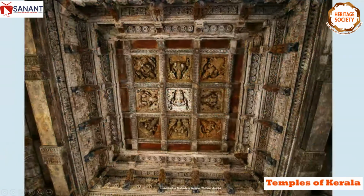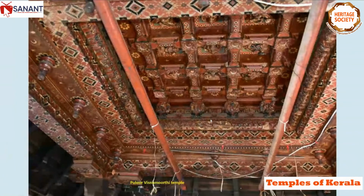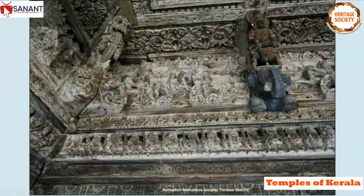Another intricately decorated ceiling of a Namaskara Mandapa. It is in Avittathur Mahadeva temple, which is located in Thrissur district. Still another one, which is located in Ernakulam district. A different one. Still another highly decorated one. You can see the brackets and the decorations.